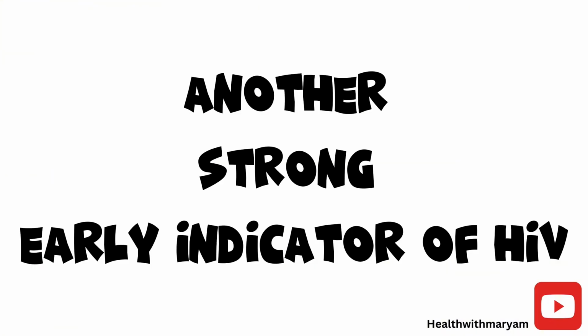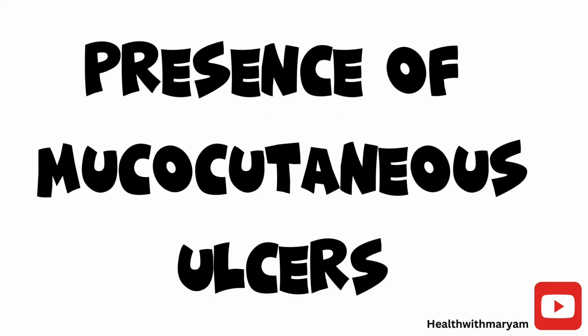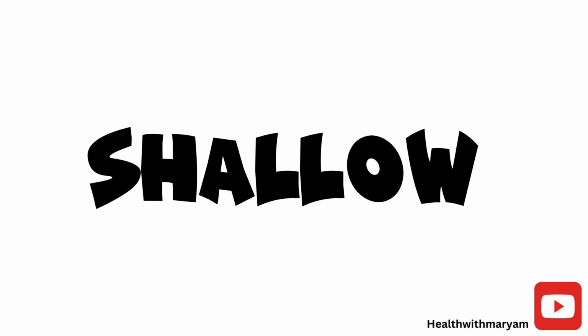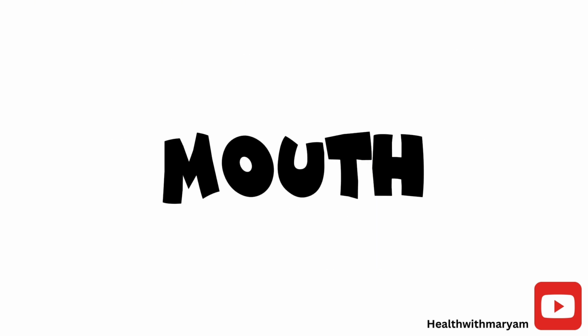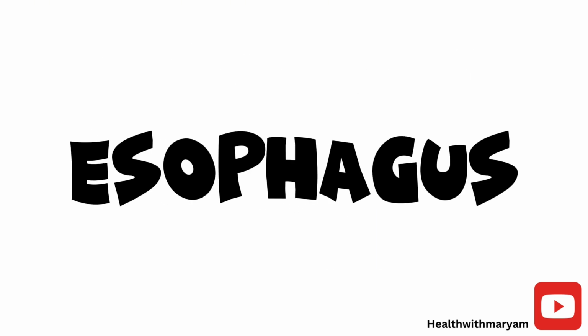Another strong indicator of HIV is the presence of mucocutaneous ulcers or wounds. These ulcers are usually shallow, sharply defined, with a white base surrounded by a reddish area and are commonly found in the mouth, anus, penis, or esophagus.